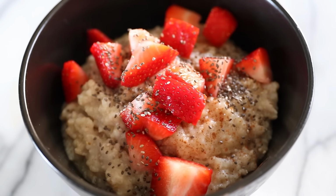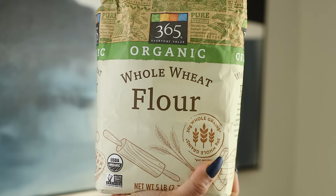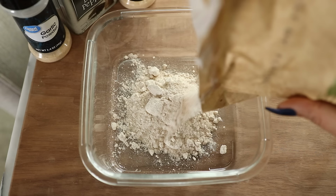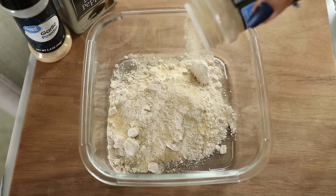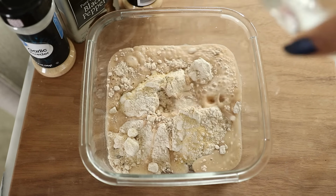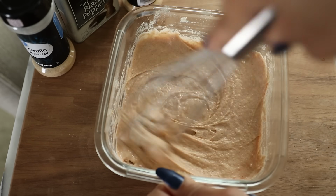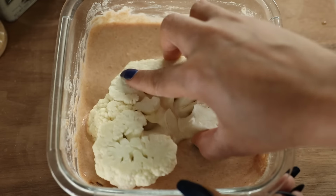And then my lunch is something I'm really excited to show you guys. I'm having this crazy delicious cauliflower sandwich. So for the breading, I used whole wheat flour, and I only used this because I ran out of all-purpose, but the end result turned out to be a smash, so I'll definitely use it again. I added onion powder, garlic powder, pepper, water, and hot sauce. Then I placed my cauliflower steak in to get it fully coated in that batter.